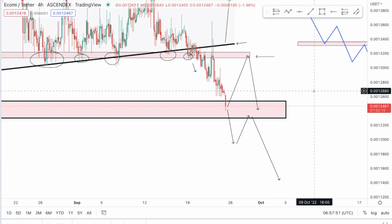You need to get into the trades the right way. Do not FOMO into a trade. If you FOMO into a trade, you're giving your hard-earned money to traders that know what they're doing, but also the brokers that are going to take the money away from you.